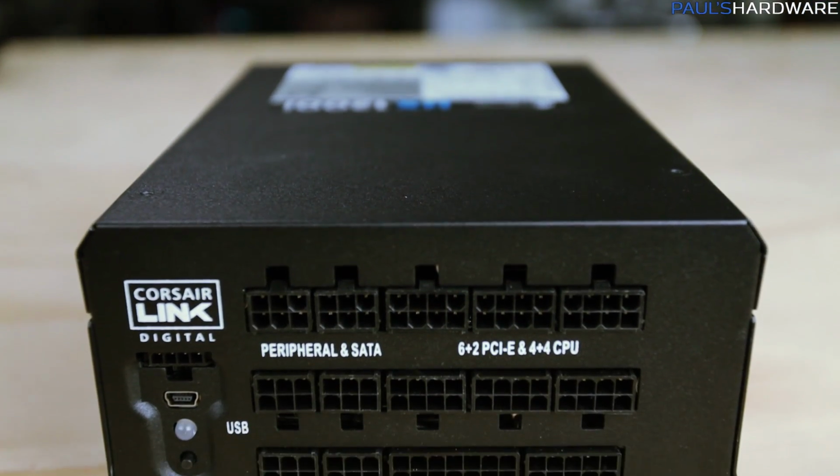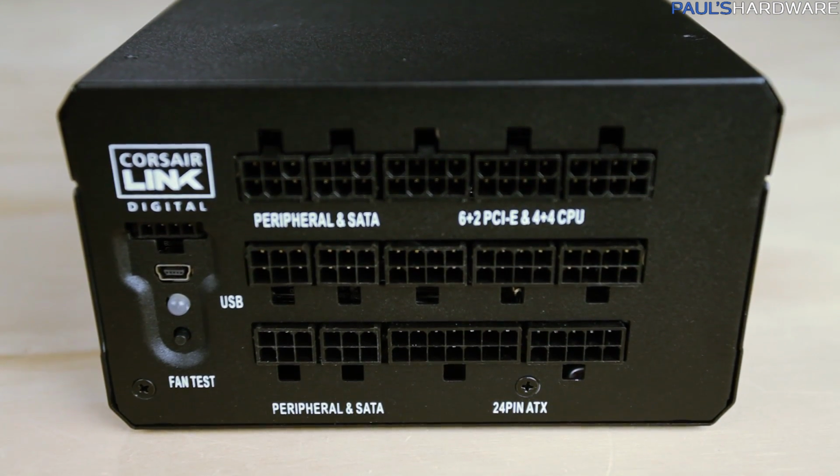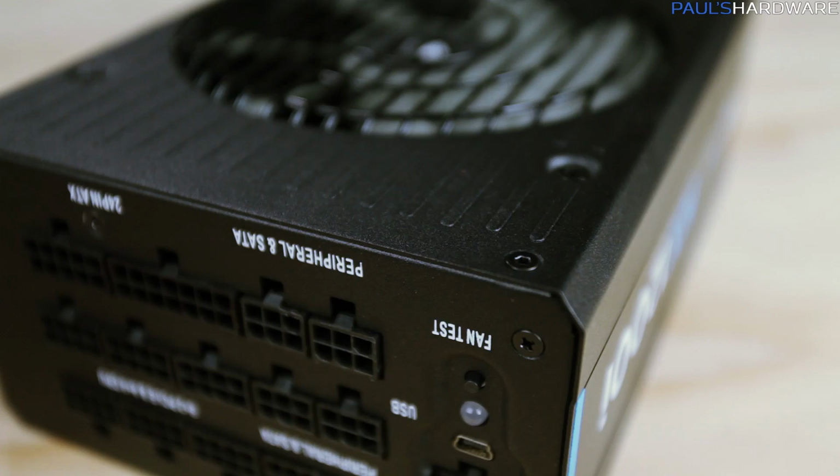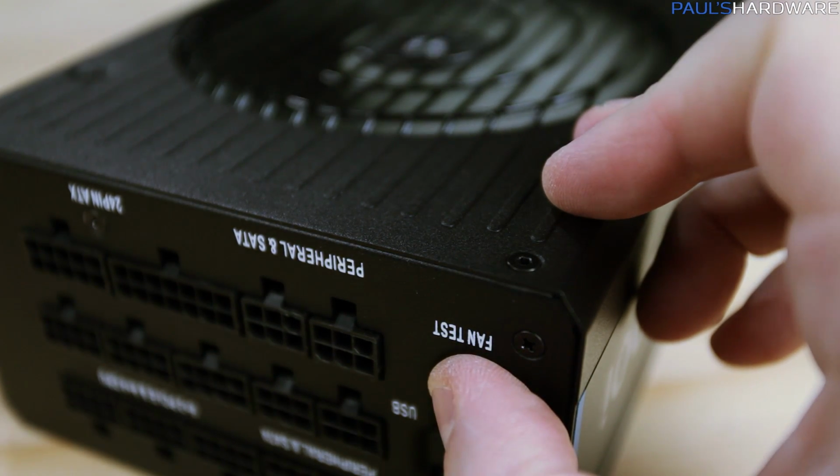And on the left side, there's also the Corsair Link stuff, so a couple plugs for those depending on which of the cables you're going to use, and also a fan test button, which, surprisingly enough, tests the fan. It works too. I tried it.